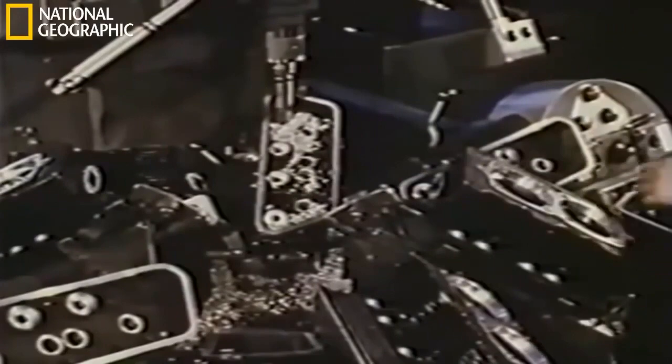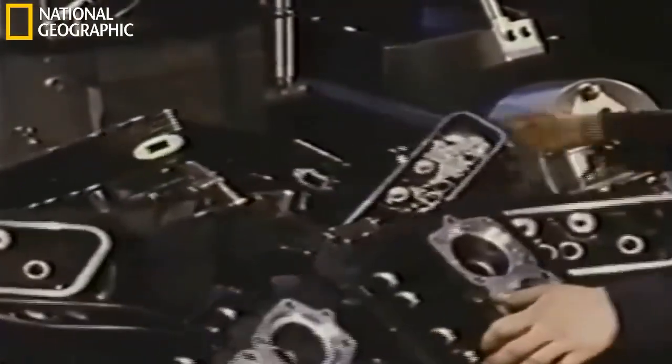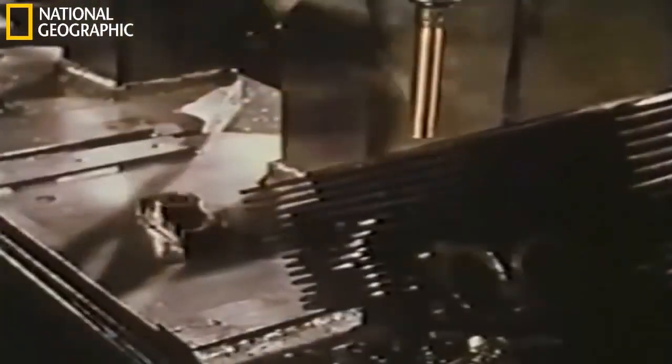This rotary multiple drill is drilling cylinder heads for the Super 90 engine. This interesting machine inserts the valve sleeves in the preheated cylinder heads. First for the exhaust valves, then for the intake valves.